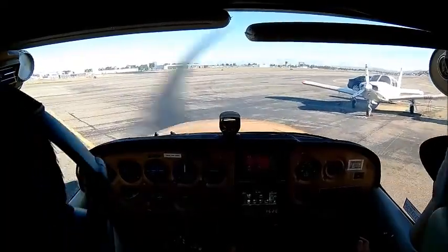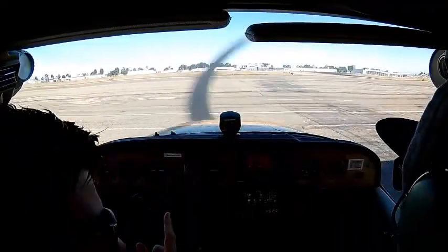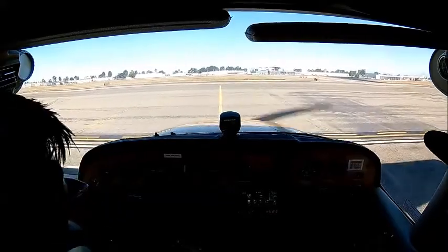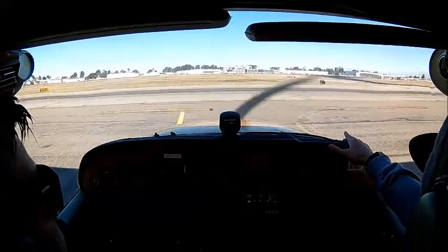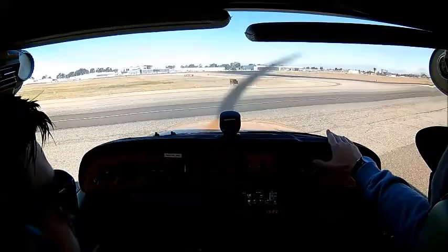Alrighty, so now you already said that we can taxi via Alpha, so we're going to make sure the area is clear. Alright, and now your controls. My controls? Alright, so you don't need the brakes. I'll just be adjusting the power for you. Okay. So we're going to be taxiing out to this solid yellow line. Yep, exactly. And if you need help turning, you pump the brake a little bit. Yeah, there you go.